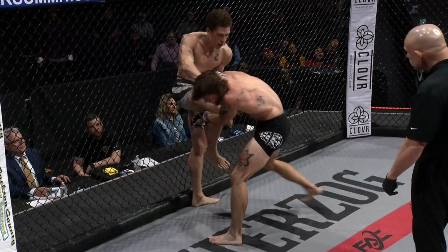Had a good bite on the neck, decided not to jump for it, and immediately scrambles here. This was the difference from what happened earlier, where he accepted position for a while, took some big shots because of it, and then said, hey, how about I don't accept this? If I get taken down, I'm gonna try to work back up or sweep, and that's what he did.